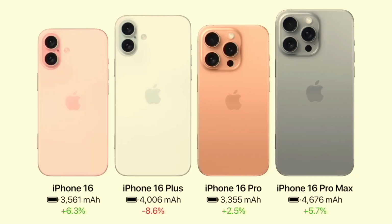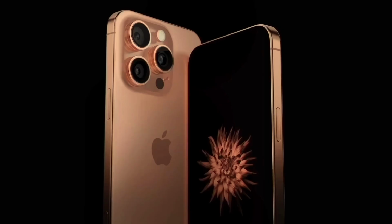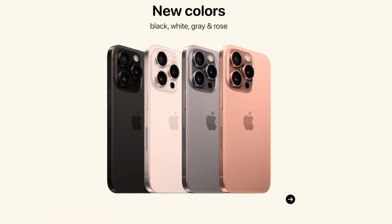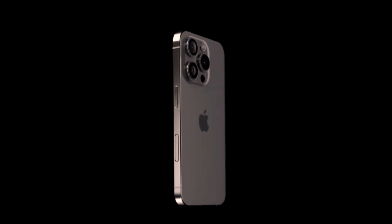2. Improved Face ID. Face ID has been upgraded with enhanced security and performance. The new system features a broader recognition range and faster unlocking, even in low-light conditions. Additionally, it supports more customization options, allowing users to add alternate appearances for better recognition in various situations.